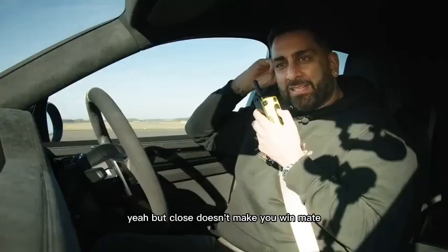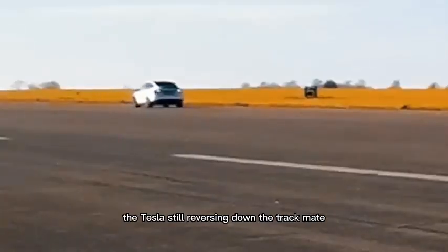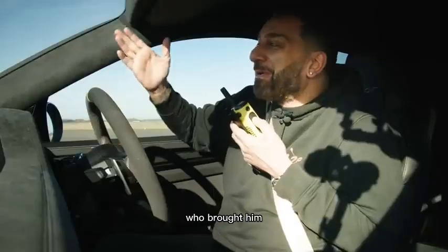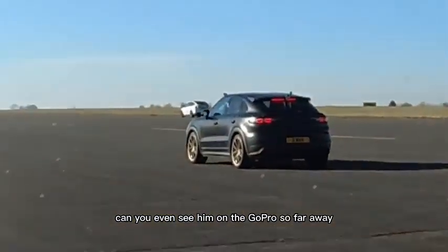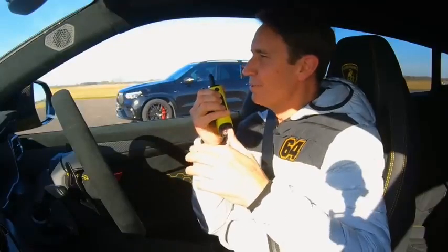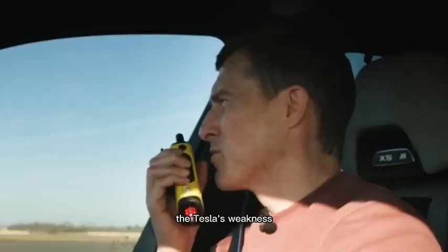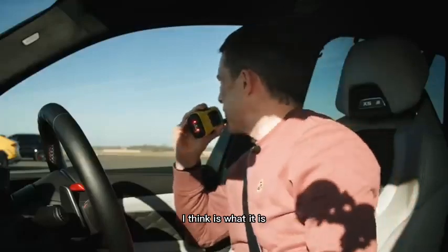Yeah, but close doesn't make you win, mate. And you weren't close to the Tesla. The Tesla's still reversing down the track, mate. Who brought him? Can you even see him on the GoPro so far away? Were brakes extra? Was that an optional extra you didn't tick? We're going to find out in a bit, aren't we? The Tesla's weakness. I think we'll leave it now.